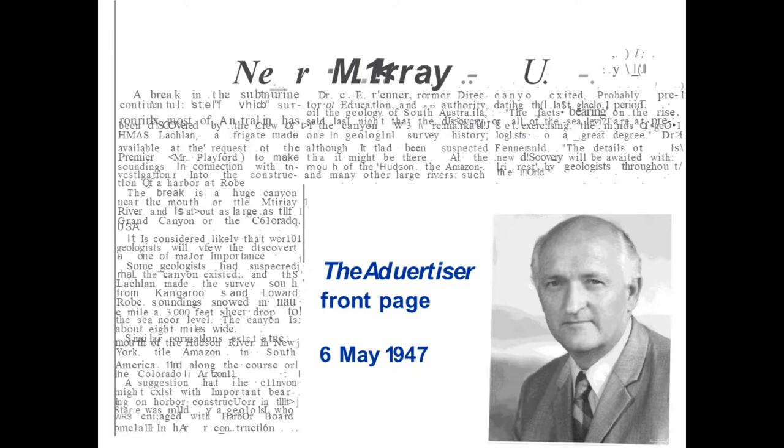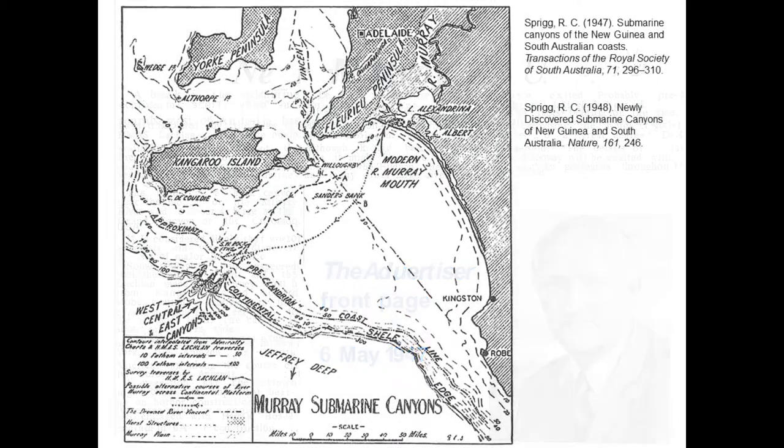So the Navy was doing a lot of soundings through that area to, I guess, assess the viability of installing a new harbour there. And Reg, being very industrious, took that opportunity to actually learn a little bit about the geology of the southern Australian coast, which we had no idea of up until that point. So he did a bunch of soundings through there. And this is his paper that was published in Nature and in the Royal Society of South Australia Transactions, as you can see there, in 1948.